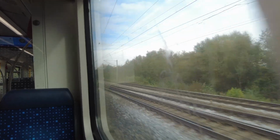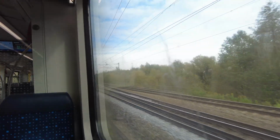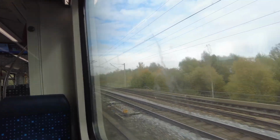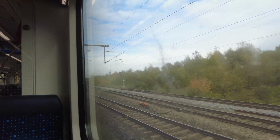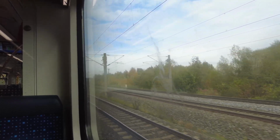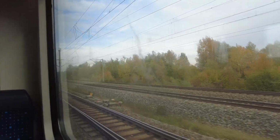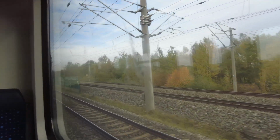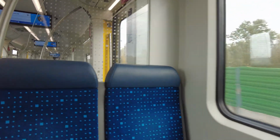Because in Germany we do not have tracks that are used only for high-speed trains or just very little of them. All tracks are used for everything, which is not always the best thing to do. Anyway, some fall colors here to the right. We are approaching Petershausen, and now let's get out of the train, as soon as it stops, of course.